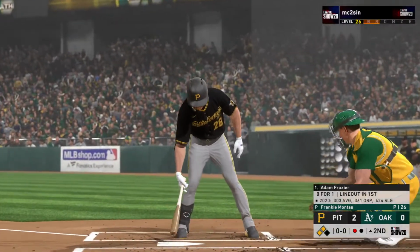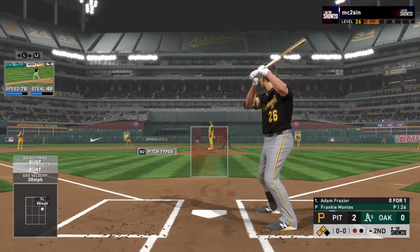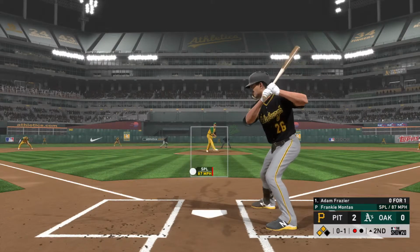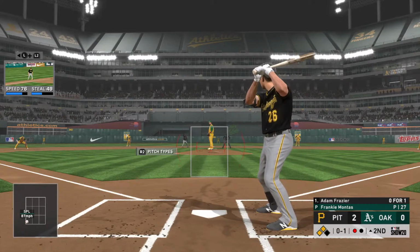And that'll bring in Adam Frazier. He hit the ball hard but lined out to start the ball game. He's ready. Here's the first offering. Splitter here, and it's taken for strike one. Runners are at second and third with one down.